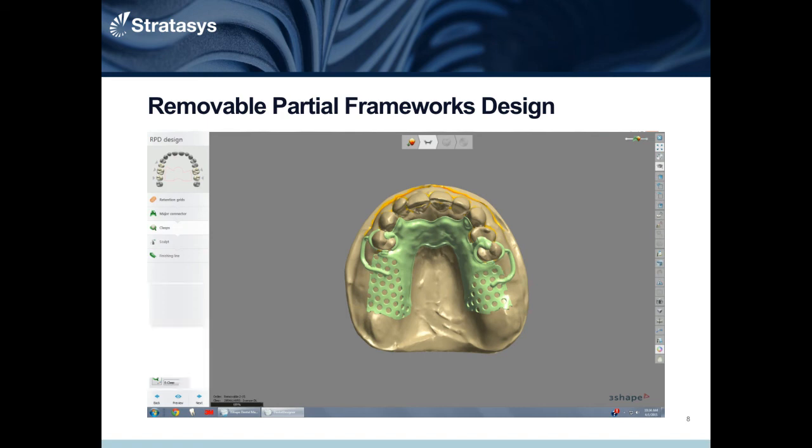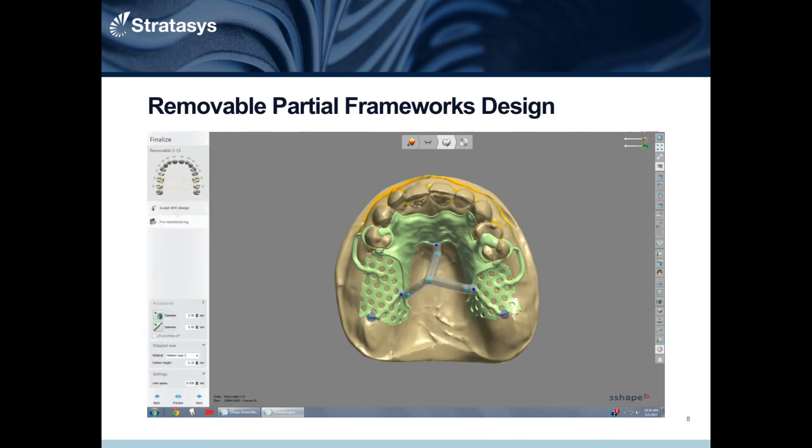Next is to finish the design by cleaning up the finish lines. Then moving on to the pre-manufacturing, where we can put sprue bars in place so that they are printed with the partial attached. This decreases the amount of time it takes to sprue them up and get them ready for casting.